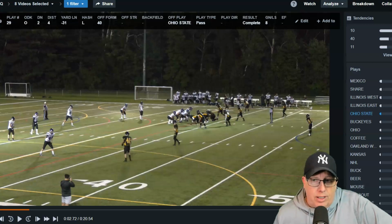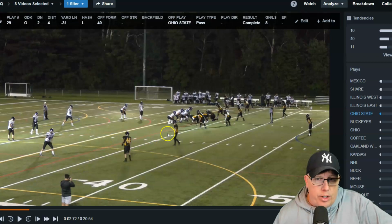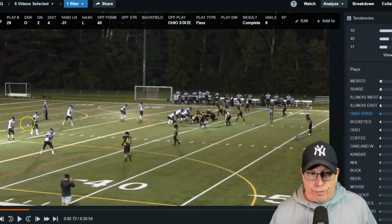Number 2, middle of the field is closed, so we got 1 free safety. And again, do the math, right? So if I got 1, 2, 3, 4, 5, that means I got 7 in the box, right? So I got 1, 2, 3, 4, 5, 1, 2, 3, 4, and I got 3 down linemen, so I got a 34 front. So now the quarterback knows, you know what? I got a 40 formation right here, quads formation to the field. I got 1-on-1 right here.